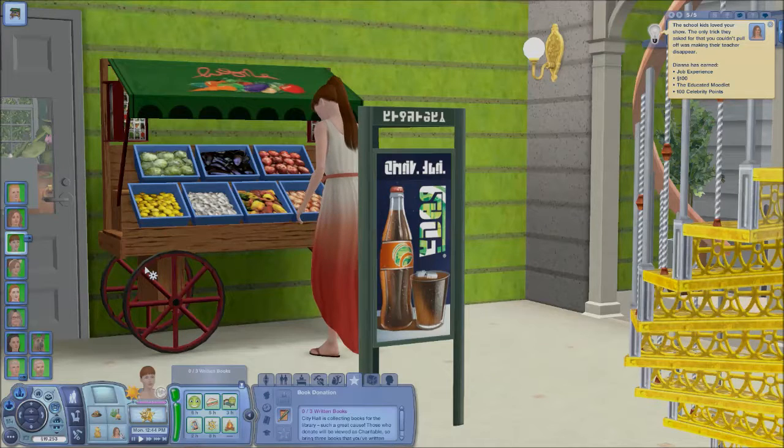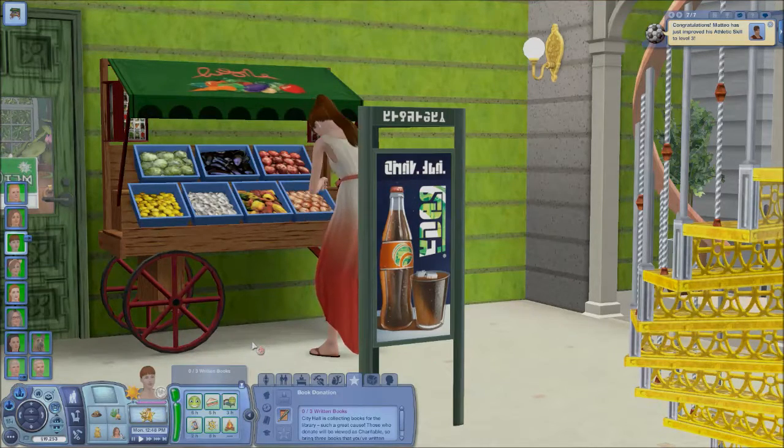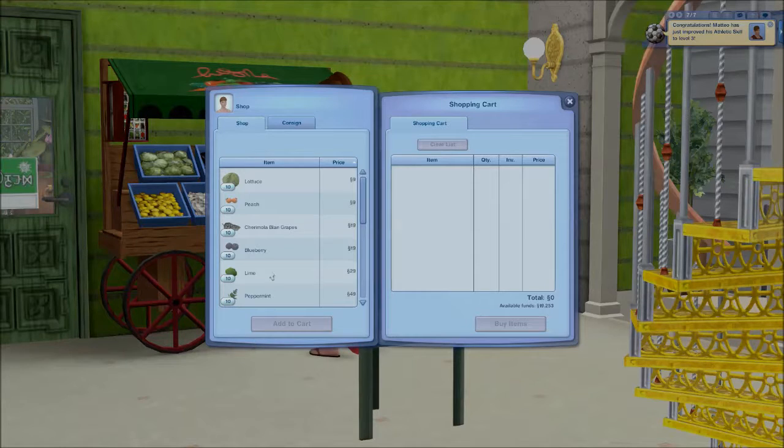That 100 simoleons that just floated up is a reward that Diana just got for completing an opportunity. Her message says, "The school kids loved your show. The only trick they asked for that you couldn't pull off was making their teacher disappear." Diana earned job experience, 100 simoleons, the educated moodlet, and 100 celebrity points.